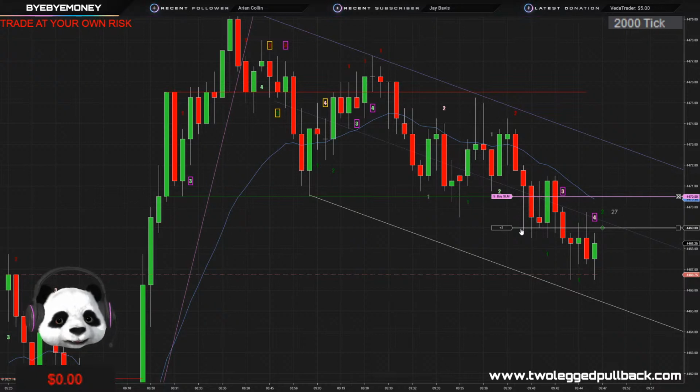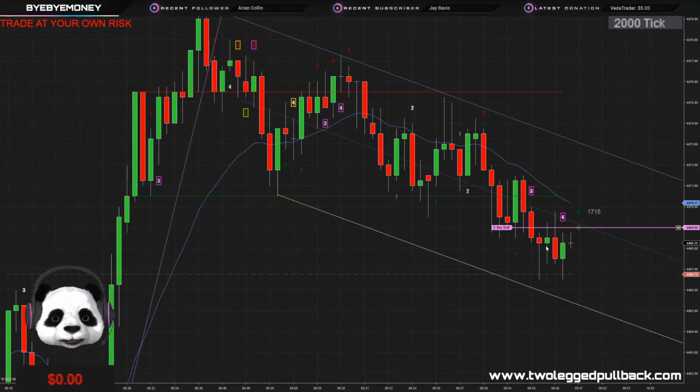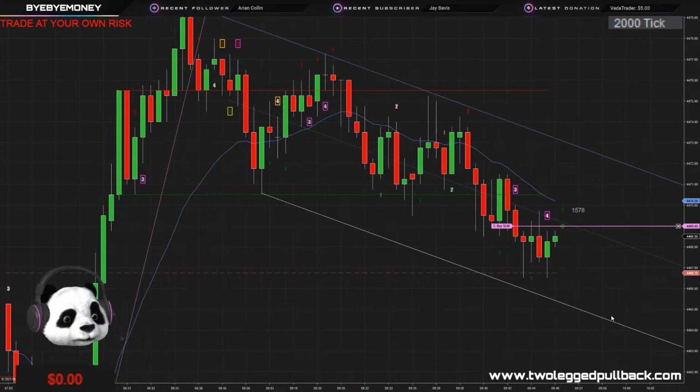H4, signal bar, decent signal bar. I'll take the hit here. I don't mind this. I think it's worth it. Just the choppiness makes me think we're going to come back up here. Double bottom, micro double bottom as well on the H4. Having my limit order set up right now. Tempted to make another low. Currently failing.